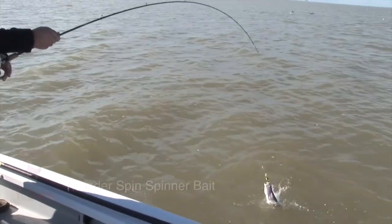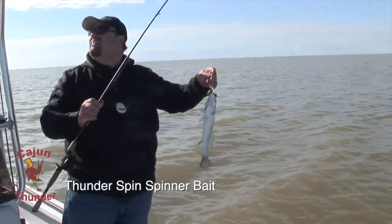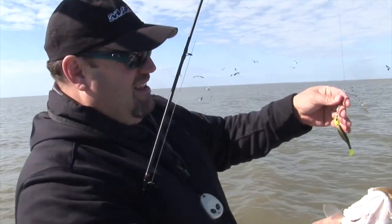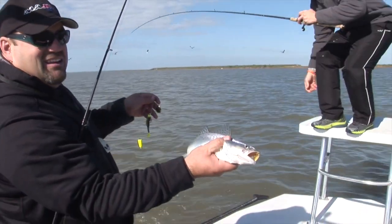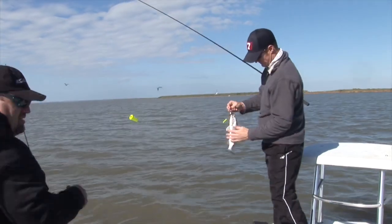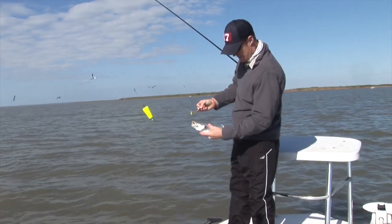Double. Double. Look out! I think we caught twins. That's our thunderstorm spinnerbait. Oh, we sure did. Little male. Going back in. Get me another one. Another pretty little male.